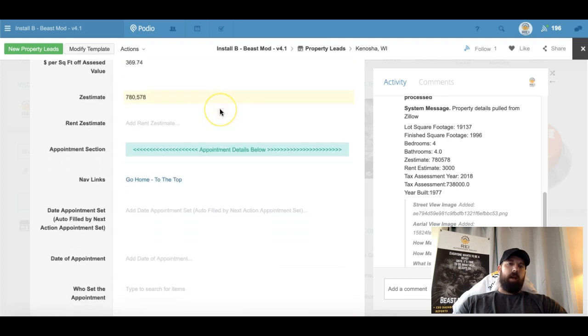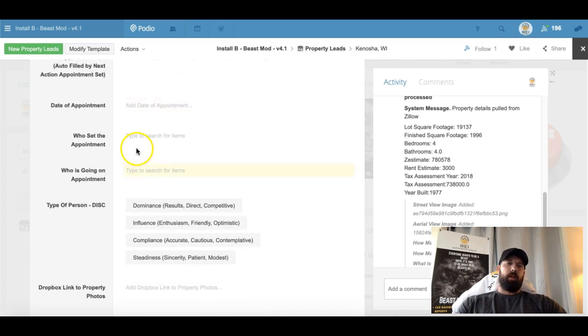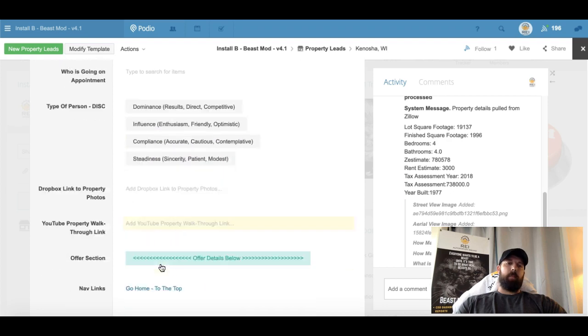And then after that point, when you're setting up any type of appointment, you're able to input the date of the appointment, who set the appointment, who's going on the appointment, and then you've got the DISC profile types. If you're teaching this, Tony Robbins has it for free on his website. Your phone person can then let the acquisition sales team know what kind of person they're going to deal with when they get on that appointment. Are they analytical? Is it an older lady that's going to want to talk a lot? Different types, obviously right here, you see that.